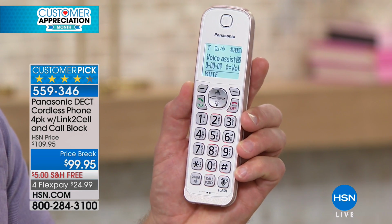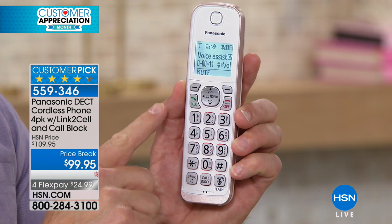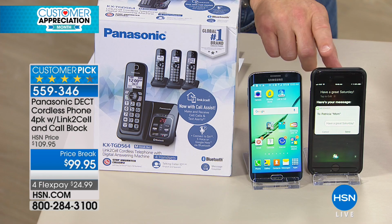Text message, Mom. What do you want to say? I'm sending a, have a great Saturday, exclamation point. Your message to Patricia says, have a great Saturday. Did you notice that? Send it?